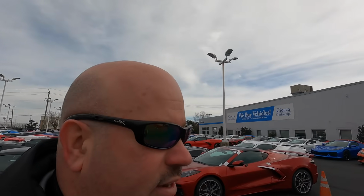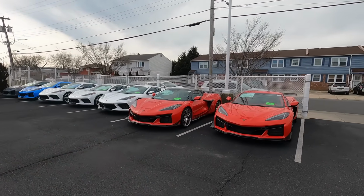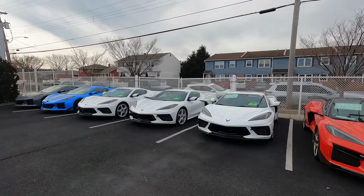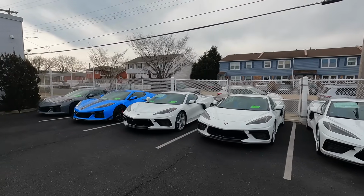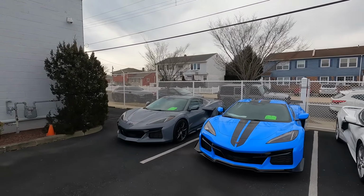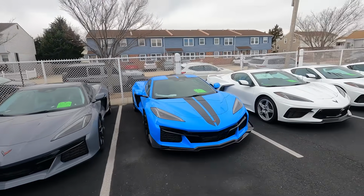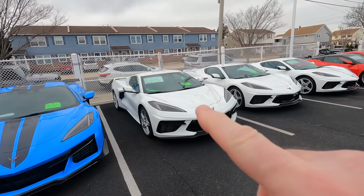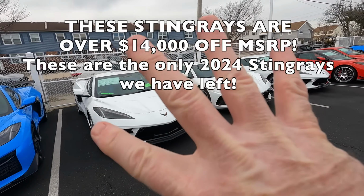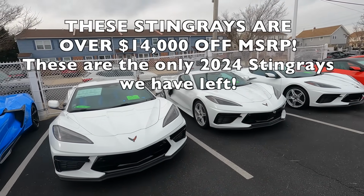But like I said in that introduction, wanted to review some of the remaining 2024 Corvettes that we have here. And I have them lined up outside here. In my previous video, I really highlighted the remaining 2024 Stingrays that we had at extreme deep discounts at 15% off. We still have a few remaining Stingrays. You can see here's 3 of them here. These are the white cars with the blue interior. I believe I'm down to 4 of them now, and they are 15% off, which is over $14,000.